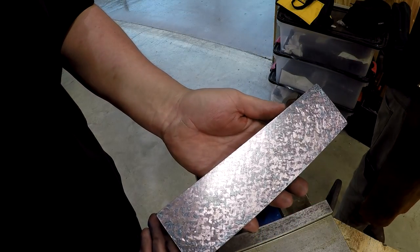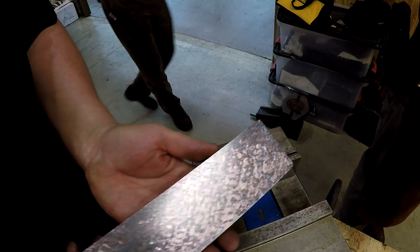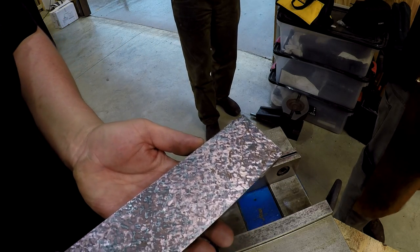All right, we just blued her up. It looks like it's finally coming in. Nice points of contact.